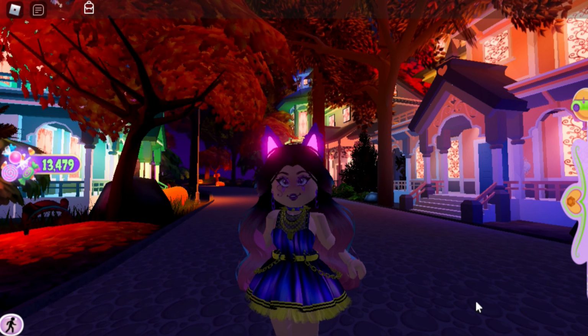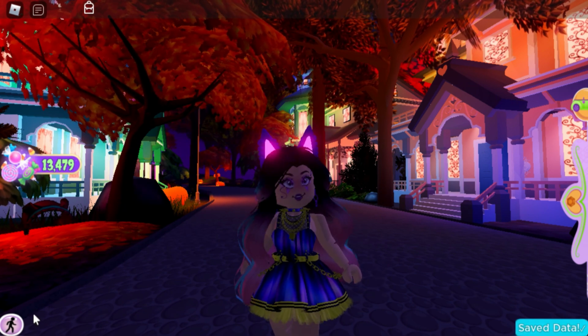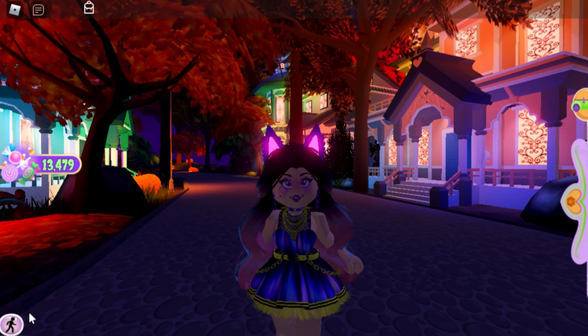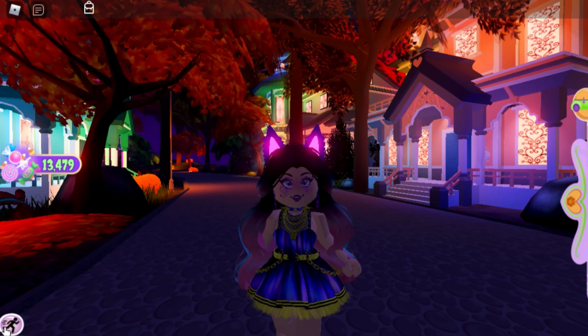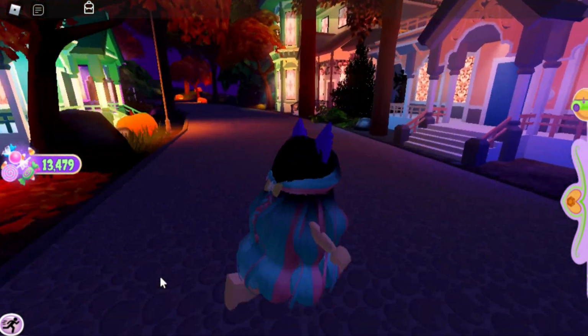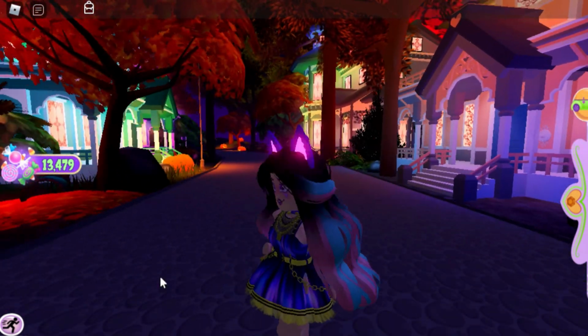Tip number 5, use the sprint toggle. This one's so simple. All you have to do is look at the bottom left side of your screen and you'll see this little human just there. Click it once, then there'll be some lines behind it and it will lean forward, and that means you are running, so you will move a little bit faster, which allows you to collect candy much faster.